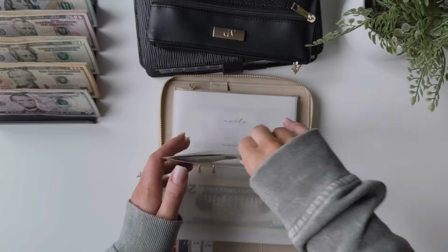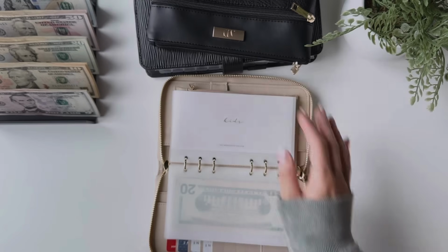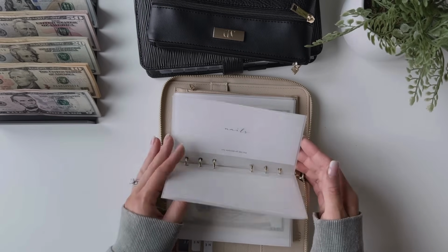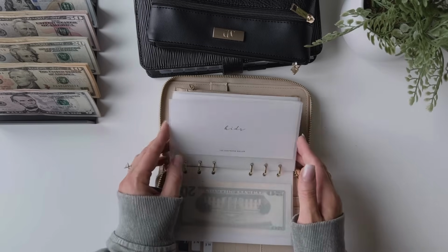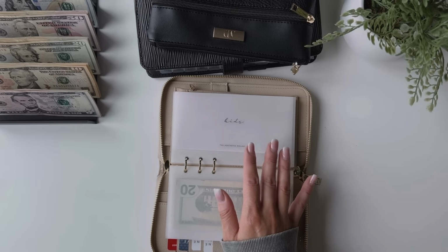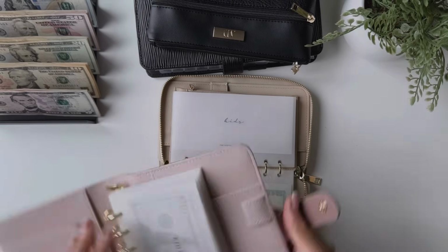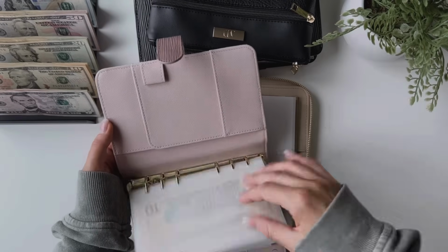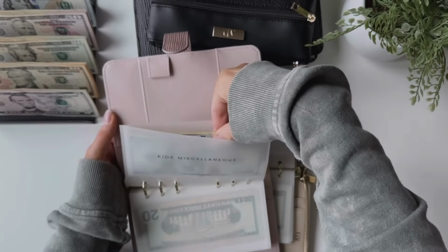Kids, I did spend some money out of kids, so I will be putting these ones into my savings challenge. Nails, I will probably put my money into nails as well because I will need to get a fill this week, and then kindness and miscellaneous are getting rolled over. So all we need to really do is the kids envelope and then my nails envelope. So let's do kids, and I am just going to grab a 10 out of kids miscellaneous. This is in our kids binder.